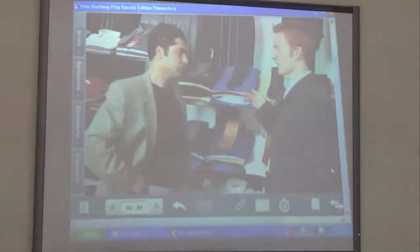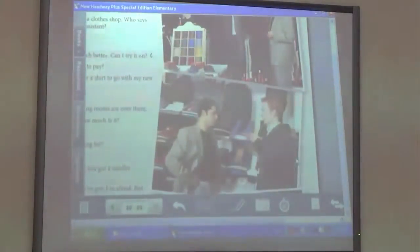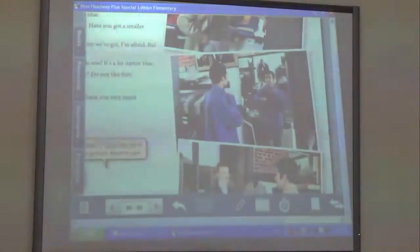What kind of dialogue do you think they're using? Well, the shop assistant is looking a bit angry, so he could be saying, that's the only one we've got in blue. Yeah, he's got quite an angry look about him. I think he's been explaining to the customer, and the customer's just not following. Maybe there's a communication breakdown with the English language. Could be something like that.